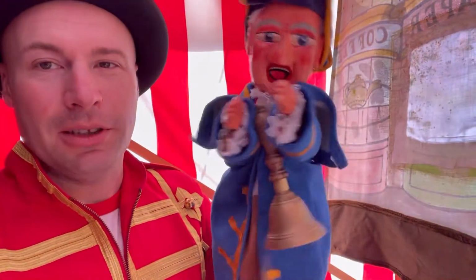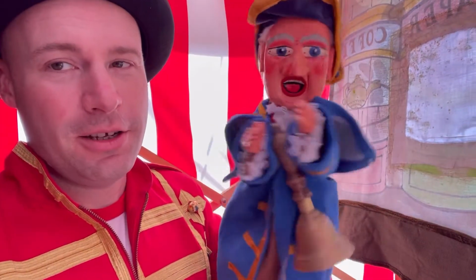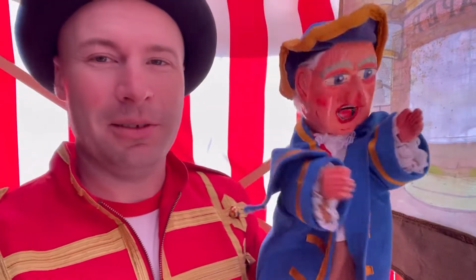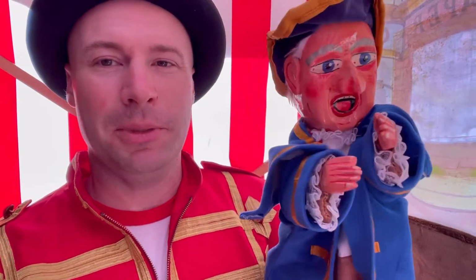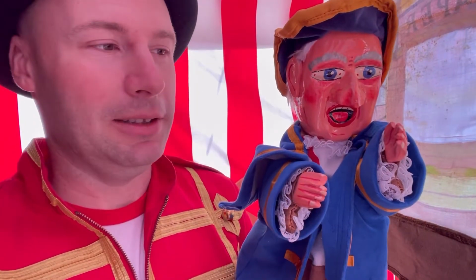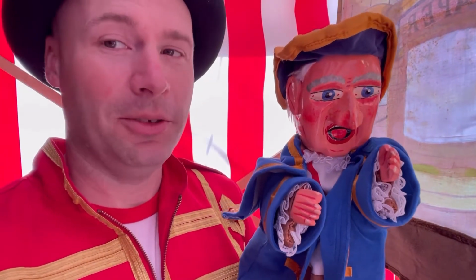I need to get his bell, actually, here's his bell. And he comes up, he's like, "Oh yay, God save the king now." And he goes around announcing that the Punch and Judy show is about to begin, and he asks the boys and girls if they've seen a monkey, and of course they haven't, but they're about to.